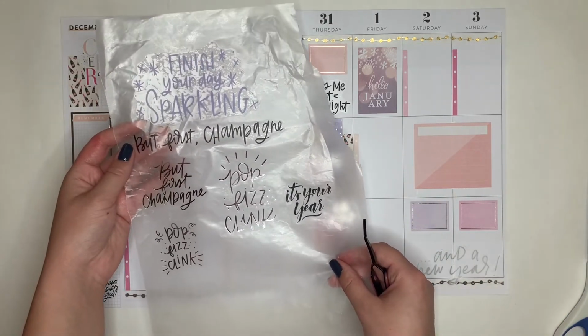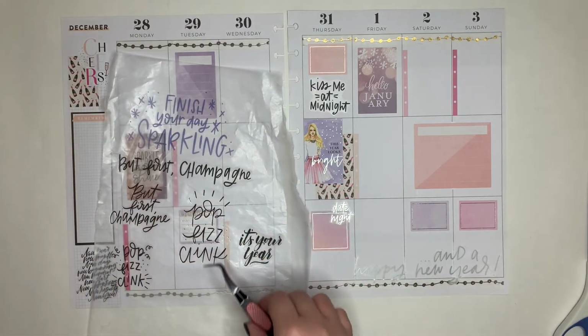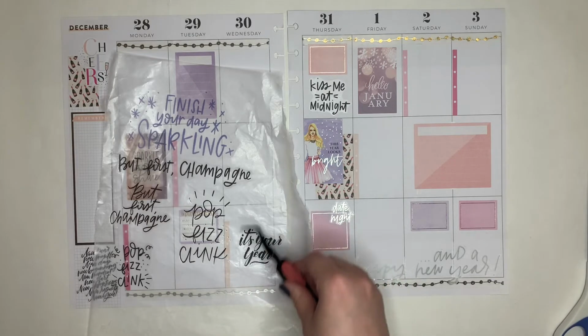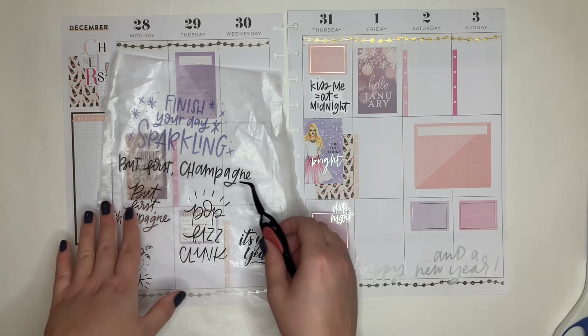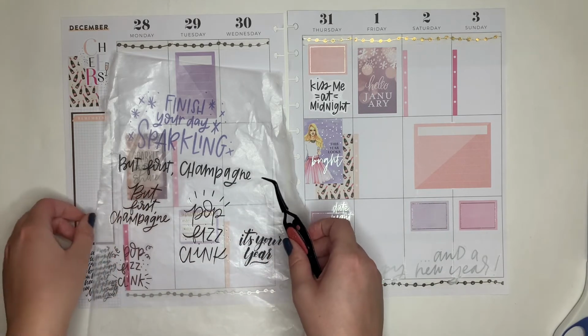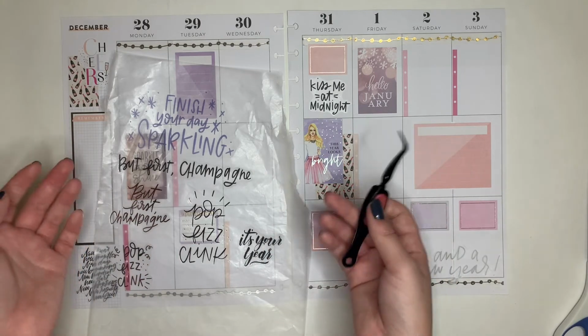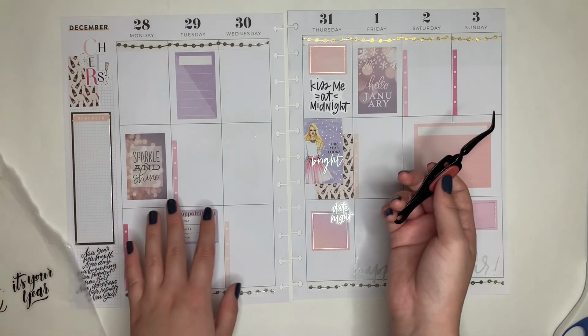So this is what I have left for quotes, and I'm thinking I'm not going to use this one up here. Pop Fizz Clink, I kind of want to use the full box. It's your year. The typography doesn't really match what I'm going with. So now I'm down to these last two, which are the But First Champagne, and I like this one with the black lettering. Obviously the silver is going to match a little bit more with the spread, but there are some black quotes elsewhere in the spread, so I'm not too concerned about it.